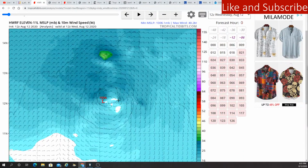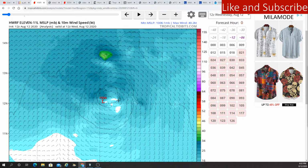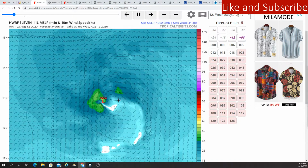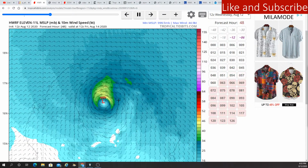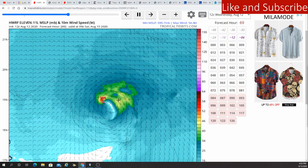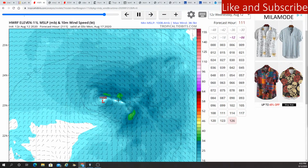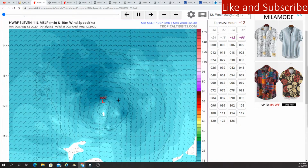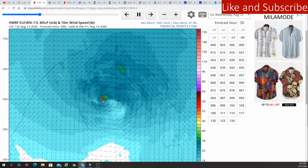According to the HWRF, it's a tropical storm right now with winds of 40 knots. I feel like it's over-exaggerating a bit. The HWRF is kind of like that, to make it more intense than it actually is. It really doesn't show the storm getting very strong. We're seeing 40 knots, and 45 knots has been the highest that the HWRF has brought it to. So, according to the HWRF, they're not showing the storm being a big storm.